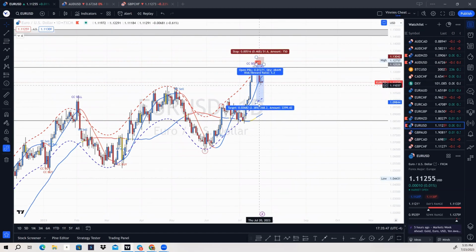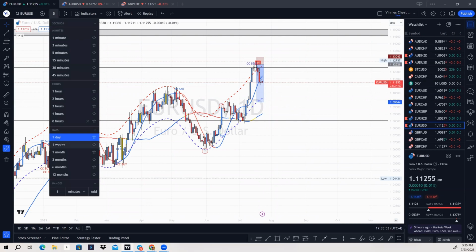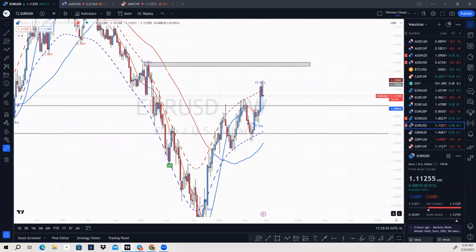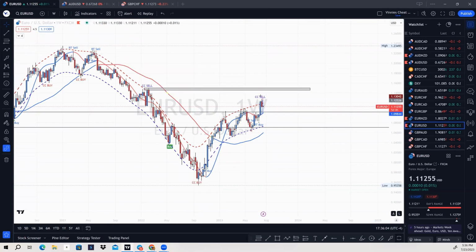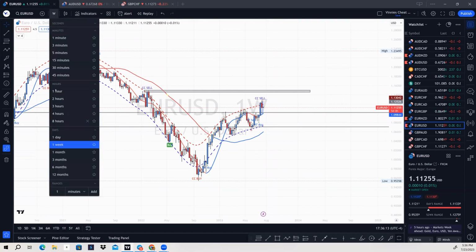I still expect some more down movement with Euro USD. If we go to the weekly time frame, again, the cheat code system is telling us to sell. Okay. We have a cheat code sell signal. We already have a bullish candle starting to form. So I'm looking for some more down movement. Even though current price action is bullish right now, I do expect a deeper pullback on Euro USD.